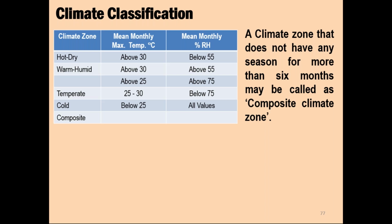Any climate zone which does not have any season for more than 6 months will be called a composite zone. So in the composite climate, winter is harsh, summers are also harsh, and there is more than 1100 millimeter of rainfall or so. So all three seasons are distinctly seen. But in coastal cities in Kerala, Maharashtra, parts of Chennai, Tamil Nadu, Kolkata, all those coastal areas, you will find summer is predominant, and monsoon and summer temperatures and humidities don't vary much. And we have a negligible or very mild winter.